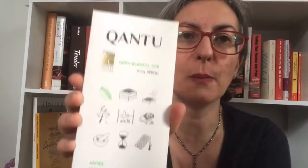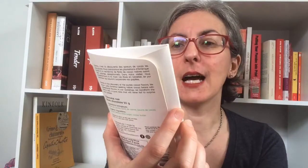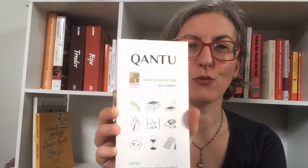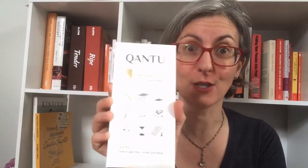We're going to start with this one. This is the Cantu Grand Blanco, and I'm going to review this one very shortly. It's a 70% dark chocolate, which for those of you who think of dark chocolate as like that traditional brownie flavor, this is going to be very different.